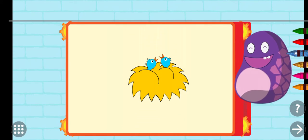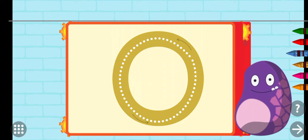N. N. Nest. Trace the dots to complete the letter.